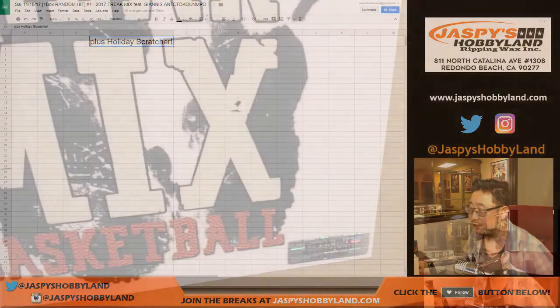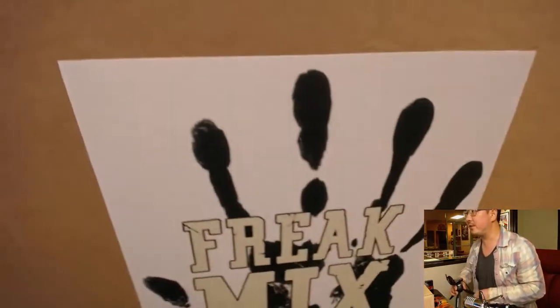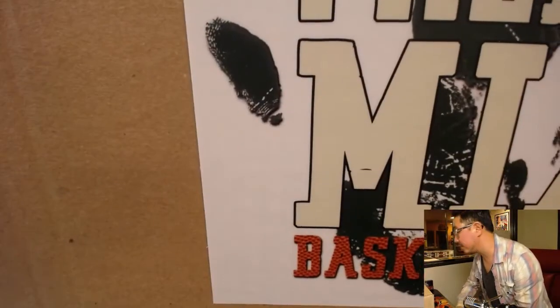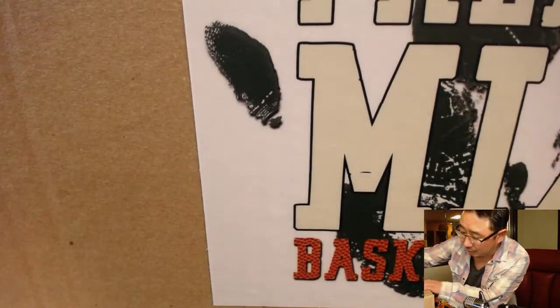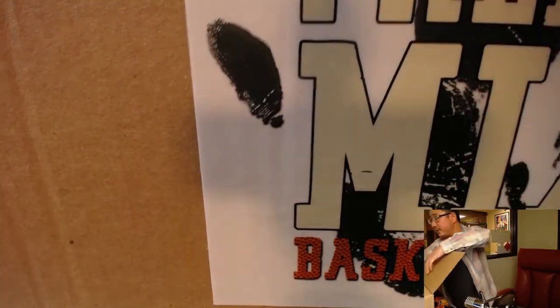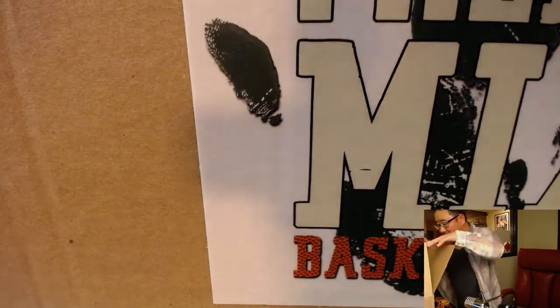So, first things first, let's pop this open. There's also, if I bring this camera up this way, it's a pretty huge box. There's a security seal here too. It's pretty intense. All right, so box is 16 by 16 by 12. That's pretty crazy, all right. There's packing peanuts inside.